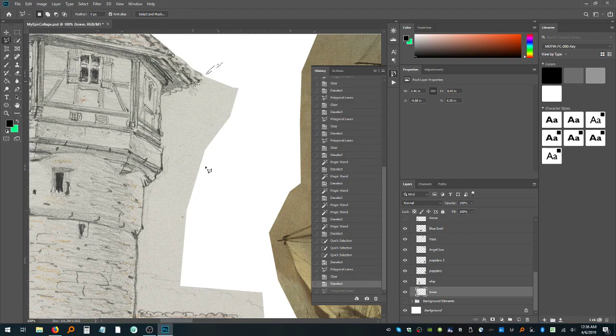I made a mistake. Hate that. Undo. But which of the sketchy lines do you keep? That's really up to you. I'm trying to make sure that the cuts feel as sketchy as everything else. Thought I saw somebody ask a question. They did not. But I want to make sure I keep the little squiggles there that sort of give the outline of this.